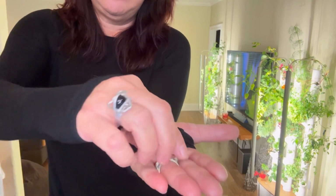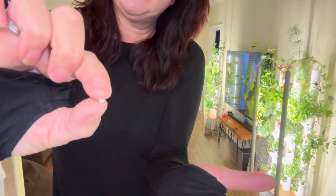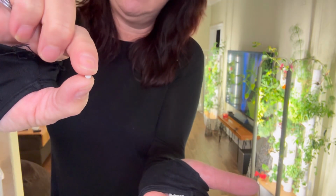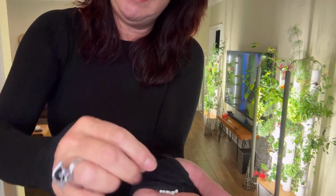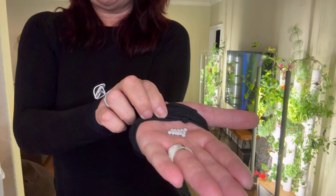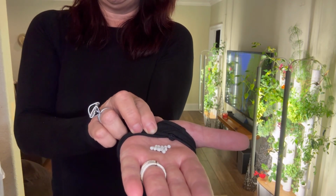So these pelleted seeds have a little coating over them. If you know what a carrot seed looks like, you can't pick it up that easily. But with these, it also helps to keep them moist for a while until they germinate. So this is amazing. I have 250, and I got a couple places for them.